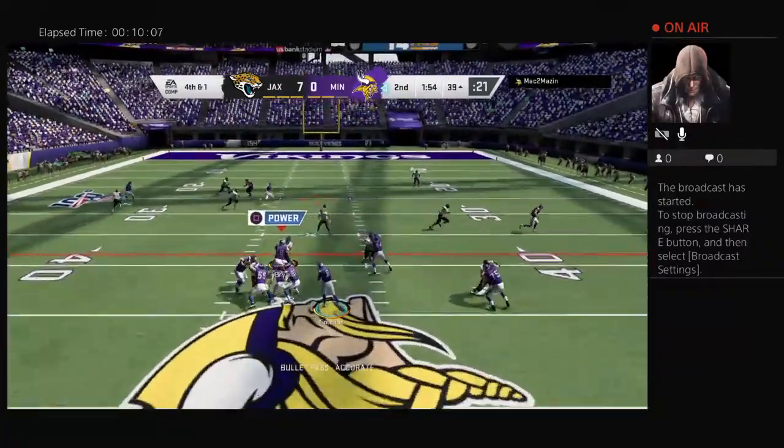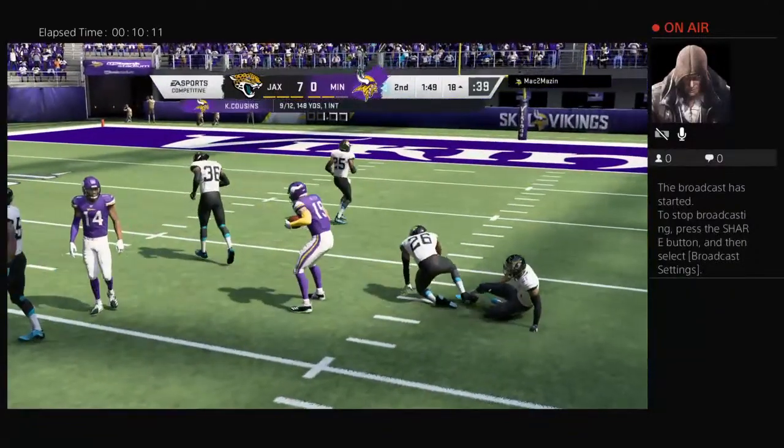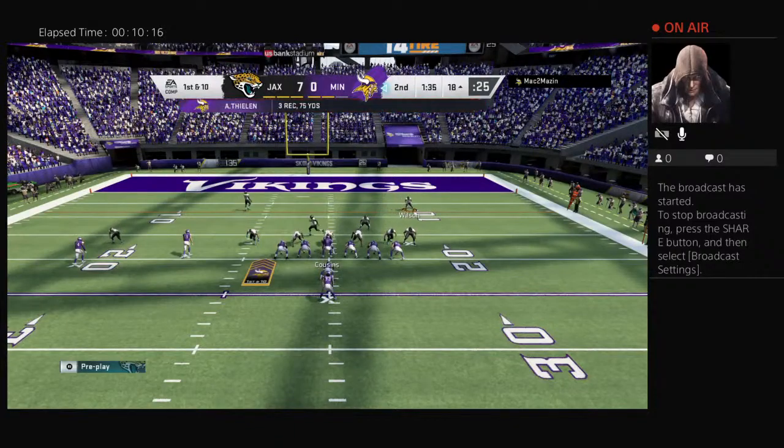Now Cousins on 4th down. Open man is Thielen. It's complete. And they'll wind up getting this one all the way down inside the 20. 21 yards there. A big play on 4th down.